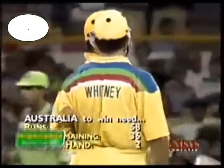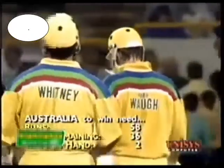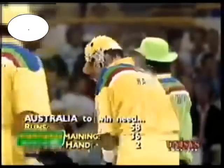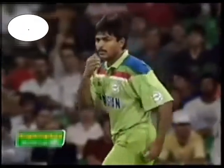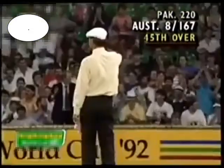Mike Whitney comes out now to join Mark Waugh. Mark Waugh is on 26. And this will be the over. I think Mark will try and charge to get some boundaries. He goes for the big hit down the long off. It's going to beat the man there. Yes, it does. That's what's needed. Beautiful stroke. He found the gap using his feet.